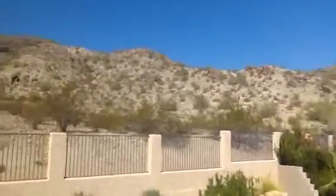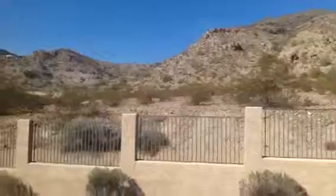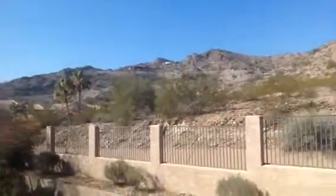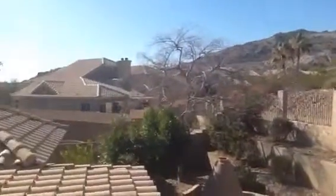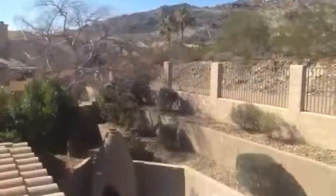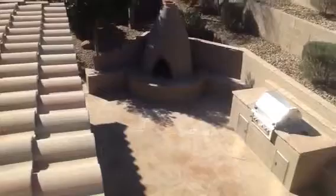There's mountain views as we just keep going and going. And then there's the neighbors over to the left side, which there's a house, but you can't see it. And then the backyard has a nice little outside oven or fireplace, built-in barbecue, and then there's the pool. It's a nice size backyard.